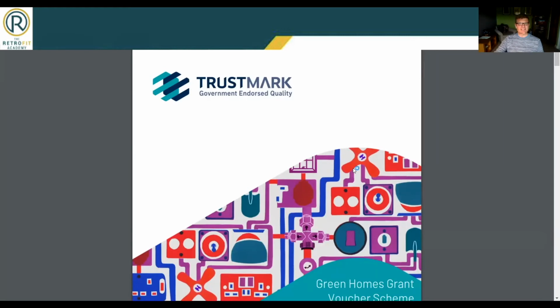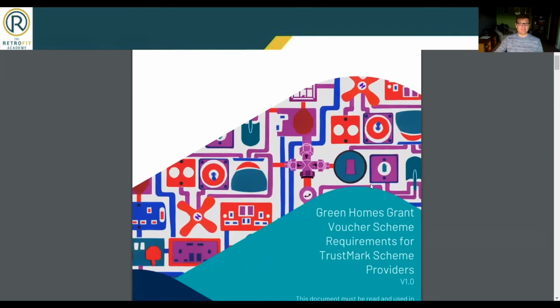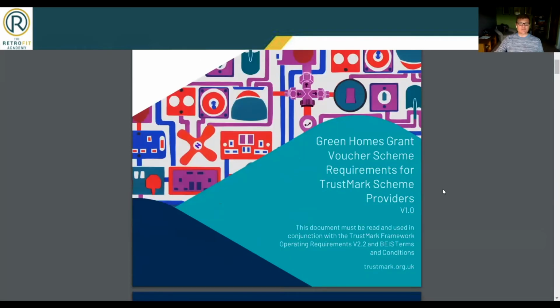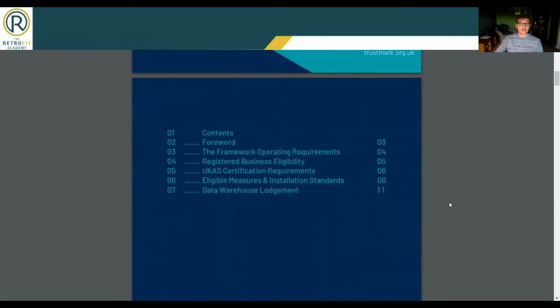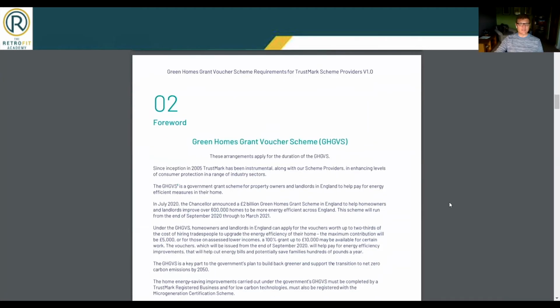It came to our attention yesterday that Trustmark has put out their requirements for the Green Home Grant Scheme. This is a really, really important document for any installers wanting to deliver under that scheme. Of course, that's going to bring around £1.5 billion worth of funding into the sector by next March. So it's a big opportunity, and it's very important that you are fully prepared and ready to deliver.